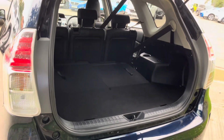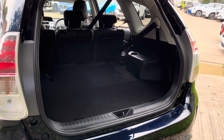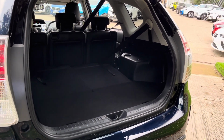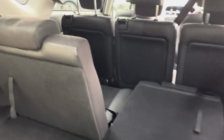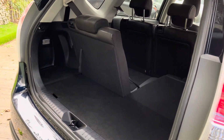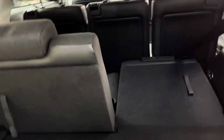As you can see there, with the seats folded down, it does have a very generous boot space, which can be perfect for long journeys, trips away, airport runs for example. I'll just show you for reference how it looks with the seats up there. So you still do get a little bit of room at the back there, even with the seats upright.